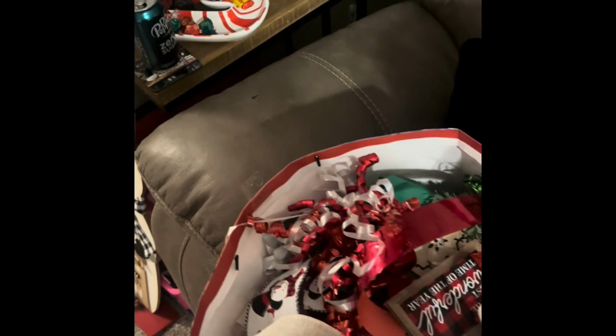Hi guys. So it is the day after we have completely opened our Christmas presents, and we are at a point where we kind of need to sort things before they go anywhere. So I'm going to show you guys the situation room here in the living room and what we need to do. I'm going to take you guys along for the ride. Okay, so guys, this is what we're dealing with, the aftermath of Christmas.